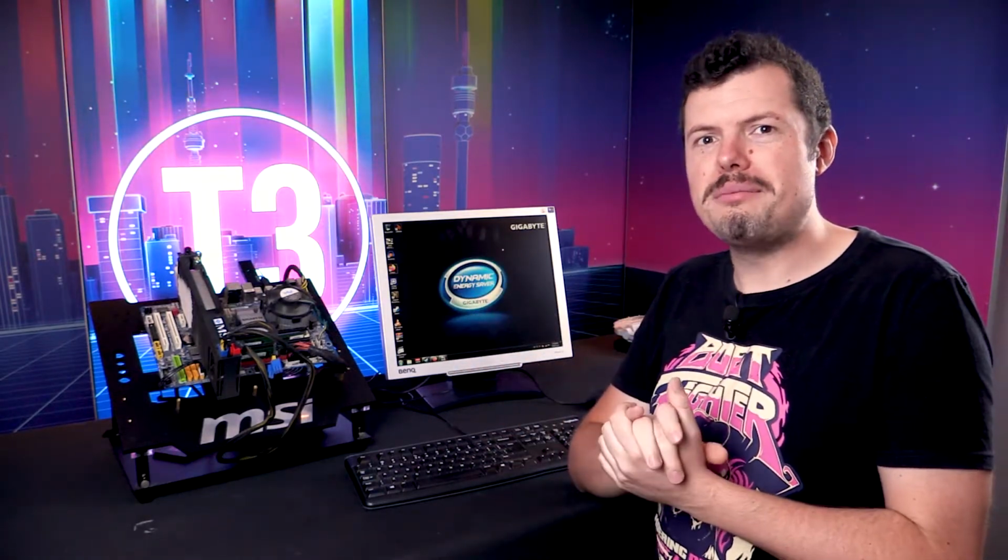Now, because this is so old though, the modern software just doesn't work. There are no Windows 10 drivers for this. Nobody's expecting this to be a working, running system at Microsoft, so there's no Windows 10 support at all. So I've got Windows 7 32-bit, Service Pack 1.